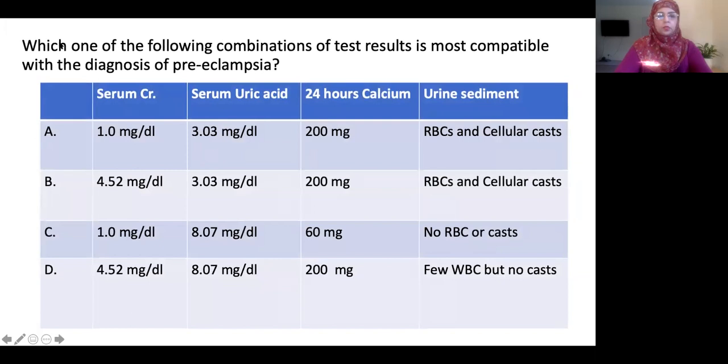Now, the question is, which of the following criteria is most compatible with the diagnosis of preeclampsia? She does have a little bit of high blood pressure, she has edema. So the question is, is this preeclampsia or is this lupus? How will we differentiate? So you have 4 scenarios here. For creatinine, it can be either normal or high. Uric acid can be normal or high. Her calcium can be normal, low, or high, and her urinary sediment might be absent or present. So which one of these do you think fits best with a diagnosis of preeclampsia? I'll give you a few seconds to look.